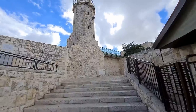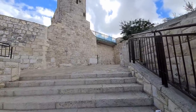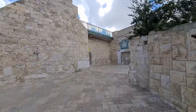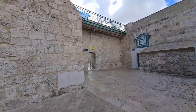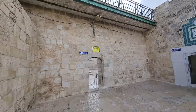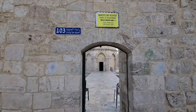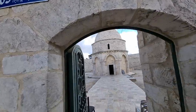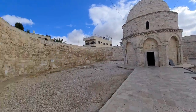That was the gatekeeper. He saw me. And because I'm a tour guide, I can go without paying a penny. Yay! I saved $1, $1.50. Surprisingly, I might be the only one here. And not surprisingly, I am.